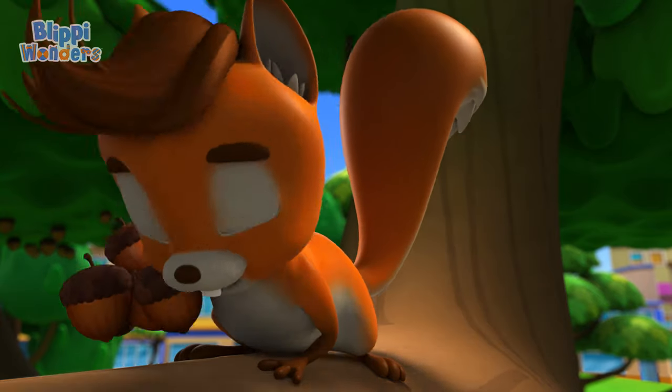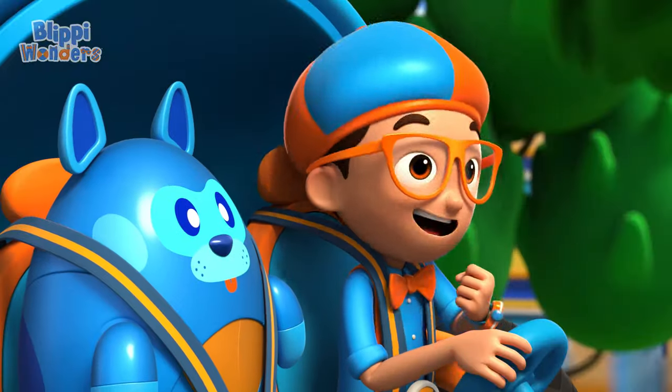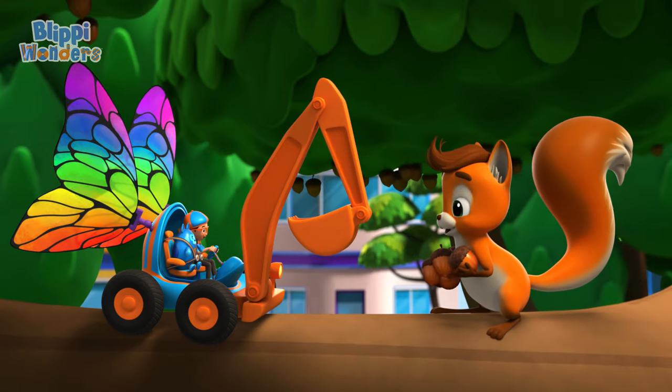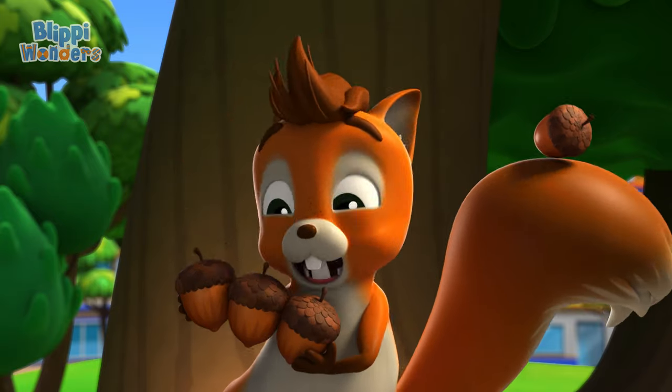Nuts! Nuts! I need more nuts! I can't get enough nuts! Hey! It's me, Blippi! And this is my friend Debo. We found a nut for you. Nut? Oh, thanks for the acorn, Blippi. My name is Sparky. I'm kind of a nut expert.